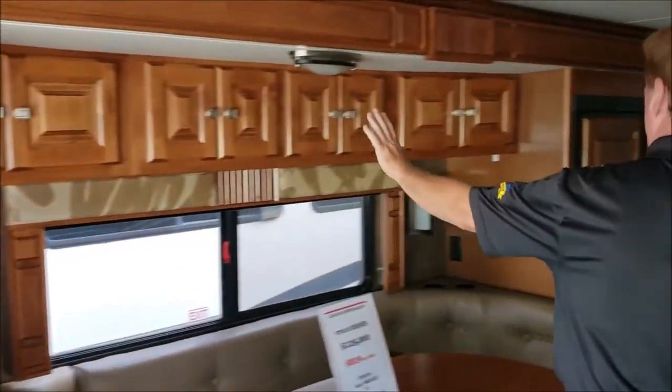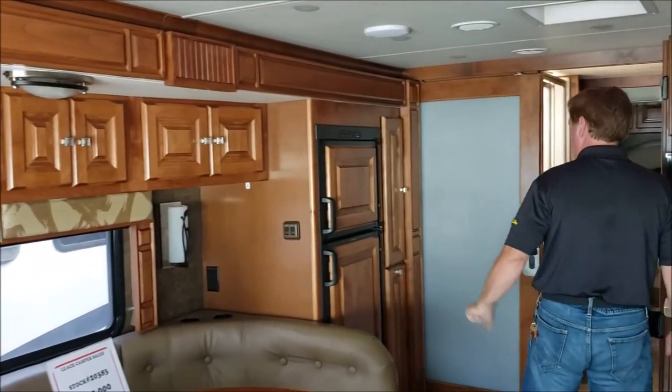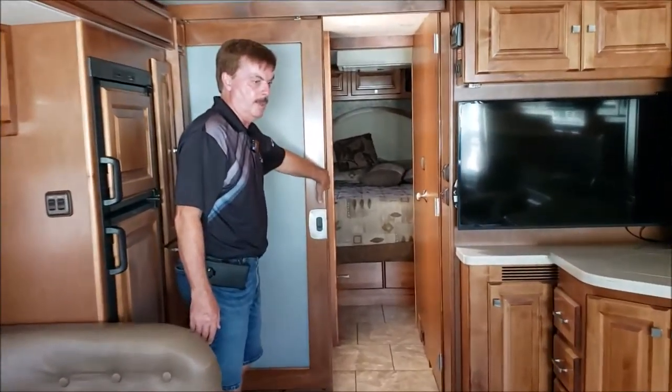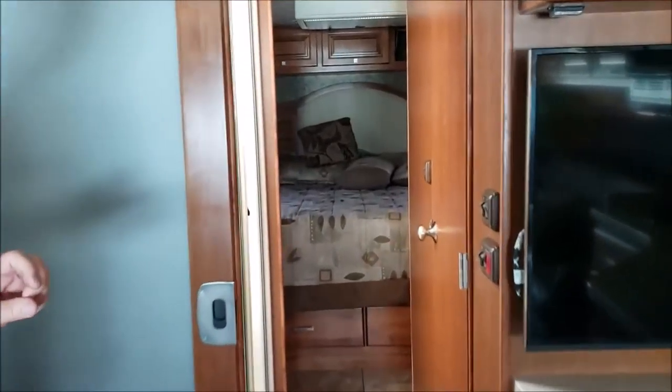Come on around, beautiful picture of the wood trim. Come on around, this is going to get kind of narrow back here. Shower to the left, bathroom and sink to the right. It does have overhead lighting. There's four lights in the hallway alone.